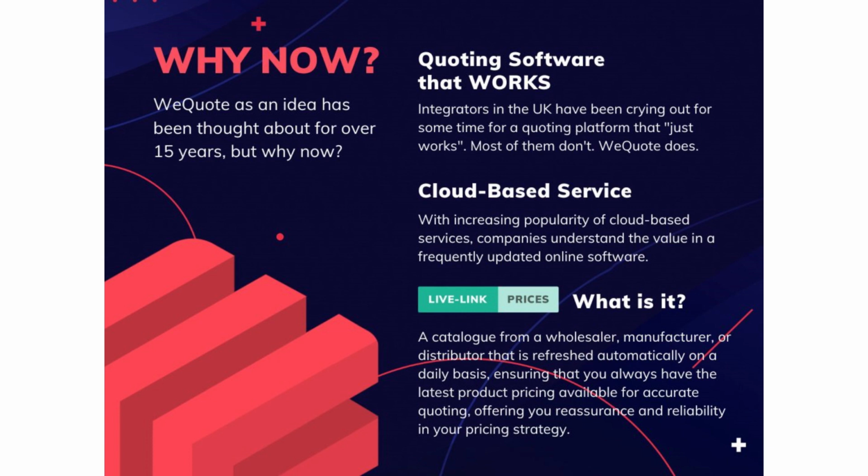Our big USP is live link prices. What is that? That is basically all the times in the evenings when I used to be constantly checking my prices with my suppliers, sending my quotes, making sure everything was up to date. You do not need to do that anymore. You never need to update a price list. You never need to import a price list or export a price list. You never need to worry about the prices that you're buying at. It's automatically going to pull through and set unique to your account with that supplier, i.e. Mast in this case, and it's always going to be up to date.